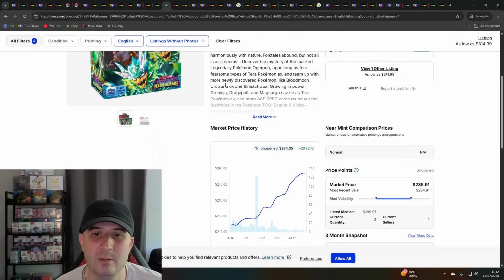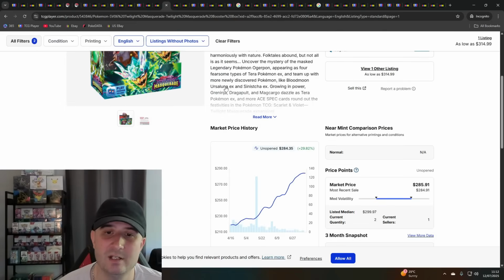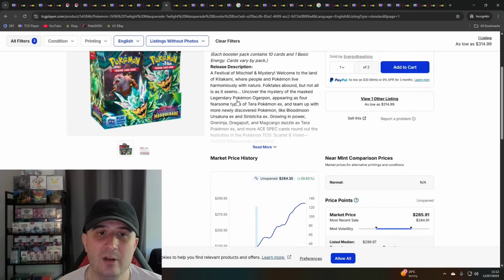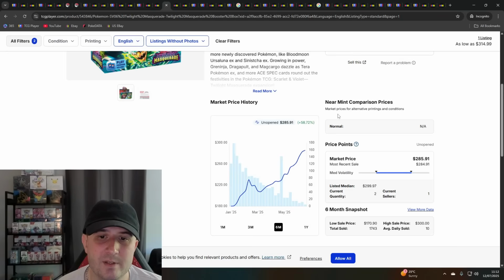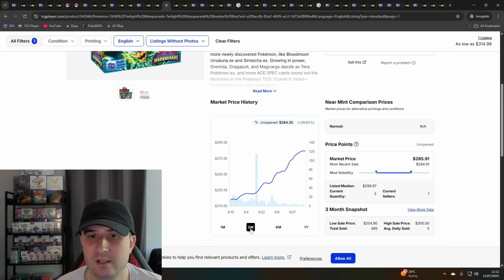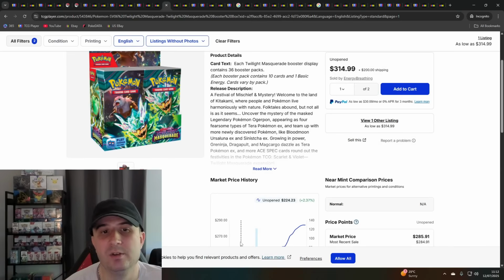Let's have a look at Twilight Masquerade then. Twilight Masquerade is another one of those sets where you just cannot deny the data. Up 30% in the last 3 months. Last 6 months, it's up 60%. So we're averaging what? 10% a month? Something like that? It's going to start accelerating. We've been calling this on Twilight Masquerade since it was below retail, since before it was retail.